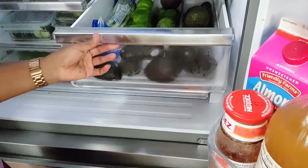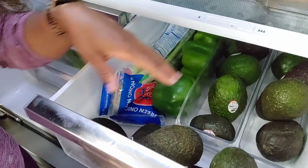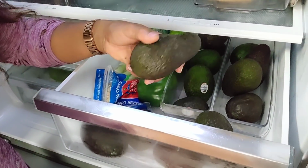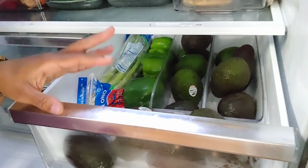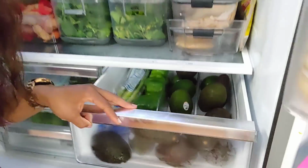That's fine. My avocado bin, because y'all know I eat a lot of avocados, and bell peppers, some more green onions, but yeah, I eat a lot of these, so they do too. So that's why we have quite a bit. Like, that's a lot. All right.